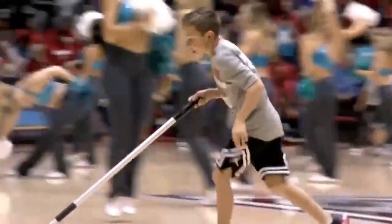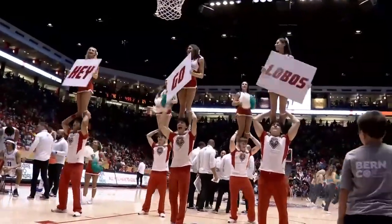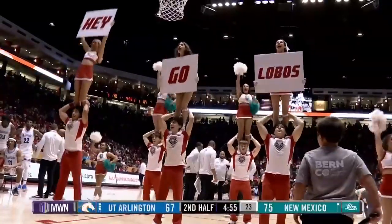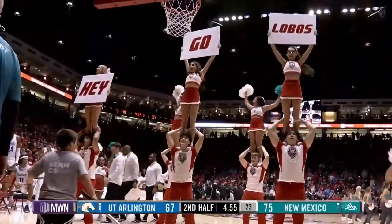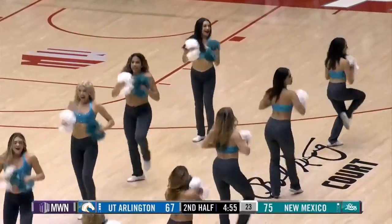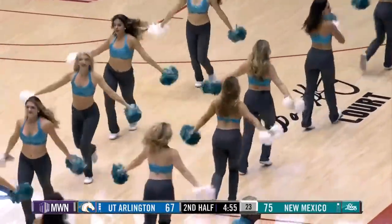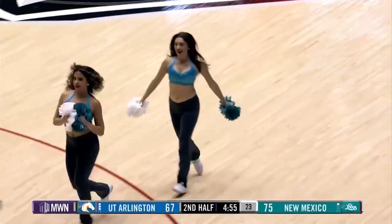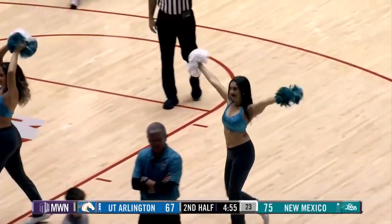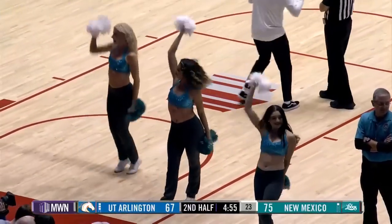Jamal Mashburn Jr. with 26 points tonight. He is the variable that is constant in this equation. Mashburn Jr. now, when he scores 20 in a game, he has partnered with a Lobo teammate, 5 different teammates. He and that teammate have scored 20 points in the same game. Pretty cool list for Mashburn in his 3rd year as a Lobo.